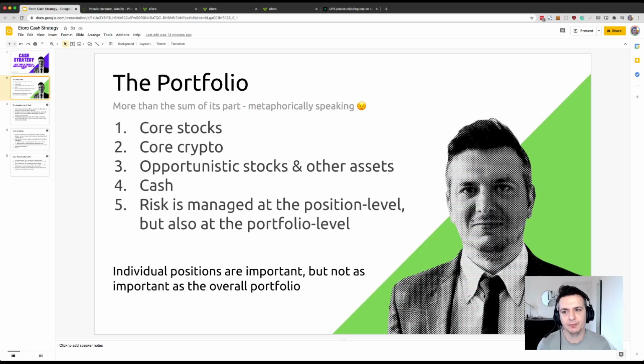And then there's cash. Cash is very important to my strategy. Cash is just another asset in the same way that stocks, cryptos, and commodities are all assets. And it's important for a few reasons, and I'll go into those in the subsequent slides. So my risk is managed at the position level, at a micro level, let's call it that, but also at the portfolio level. All of these assets come together to collectively form a portfolio strategy for me.